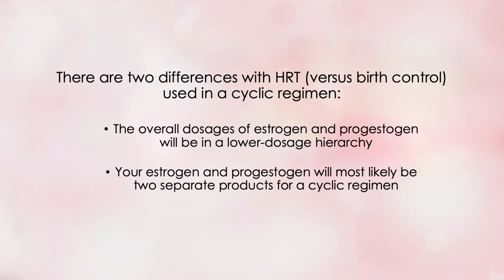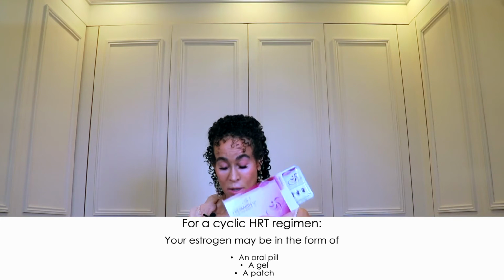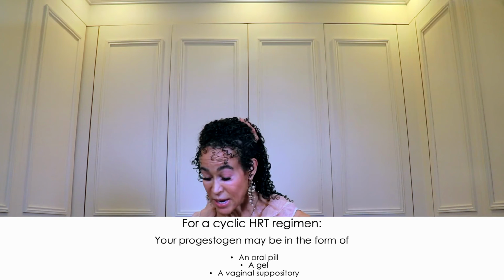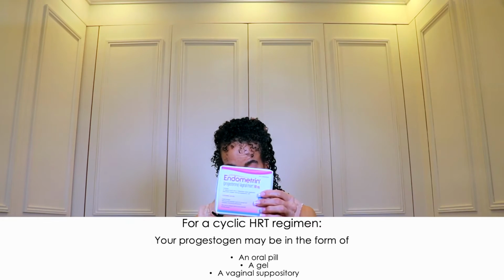Now let's do the same thing with HRT. There are 2 differences with HRT in a cyclic regimen. The overall dosages of estrogen and progestogen will be a lower dosage hierarchy. And your estrogen and progestogen will most likely be 2 separate products for a cyclic regimen, although there are exceptions. So for a cyclic HRT regimen, your estrogen may be in the form of an estrogen oral pill or a gel or a patch. And your progestogen may be in the form of a pill or a gel or a vaginal suppository.